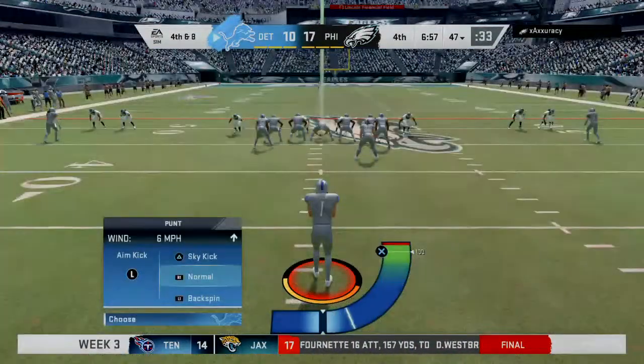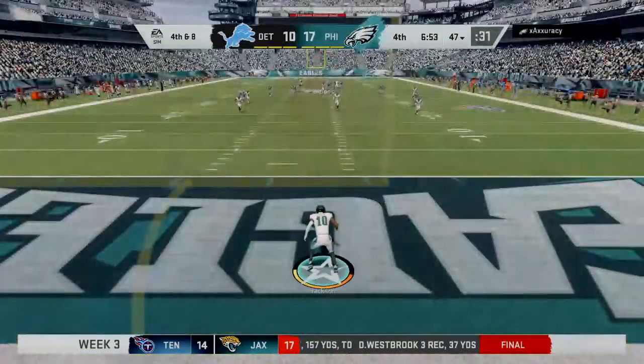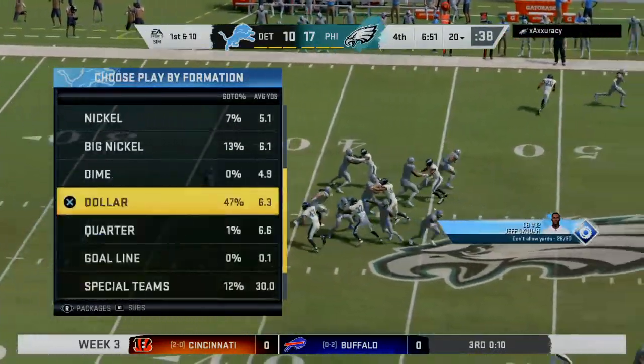Here comes the Lions punter now as he'll kick it away for the second time. He steps into this one, and this is a rocket. The Eagles take over, first and 10 at their own 20-yard line.